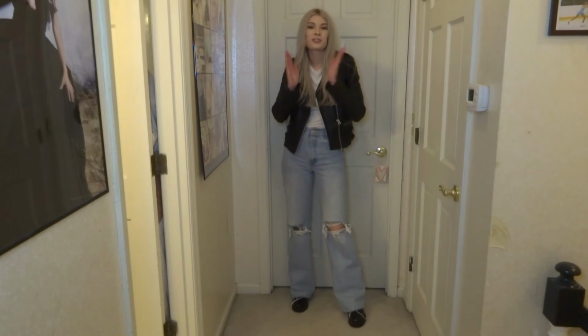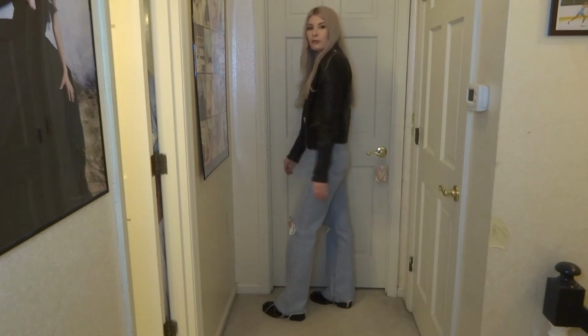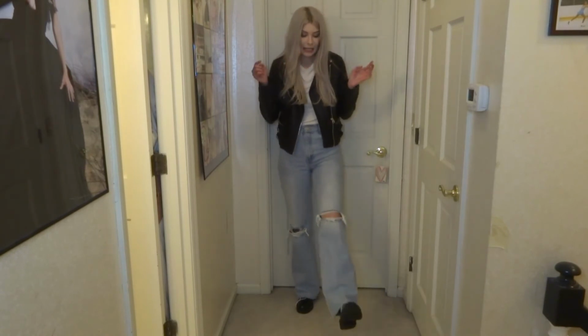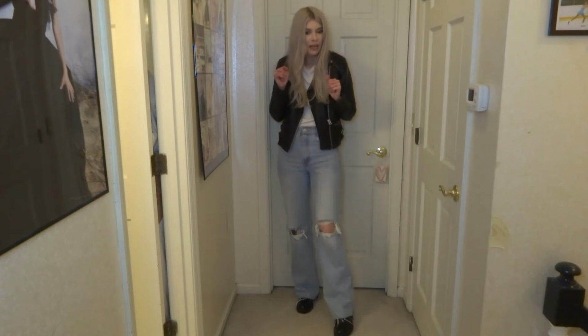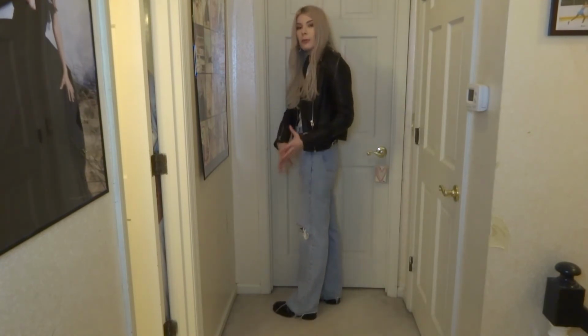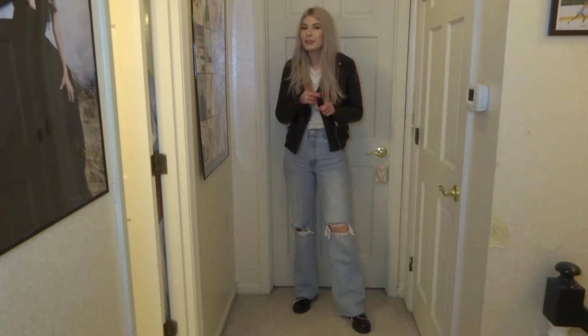This is so 90s to me. It's not even funny. Can't you see someone from Friends wearing this? I think what makes it for me is one, the leather jacket, and then the chunky boots on the bottom. I don't know. It gives me a little bit of height so the pants aren't so bunchy on the bottom. I think the plain white t-shirt too definitely does something.